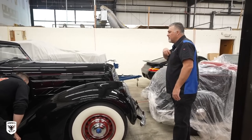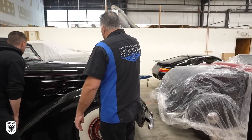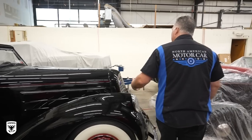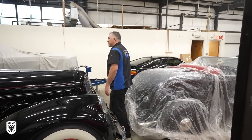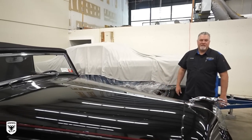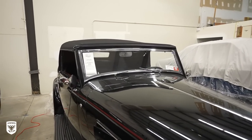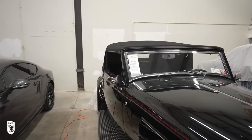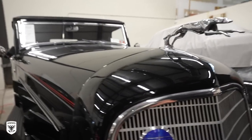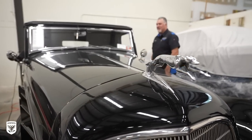What's in it? Something very shiny in there. I honestly don't know. It's been a while since I peeked at this car. This is the greatest hood ornament ever. Oh, man. I've got to put that in the front of the con. But I just love the V12. The teardrop headlights and everything like that. This is like a gangster car.